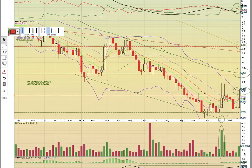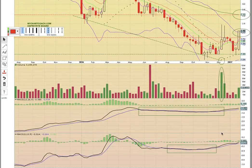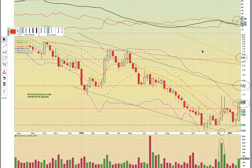There is a big volume bar here. Notice the big volume in December. That looks like the load, people loading before the run. And so we've got a crossover on both the MACDs. So the weekly chart is looking good for a push higher.